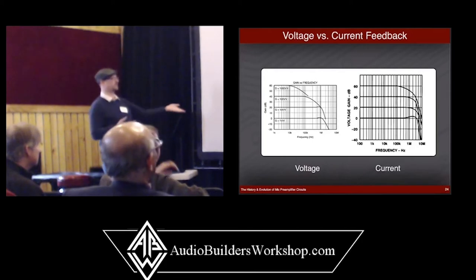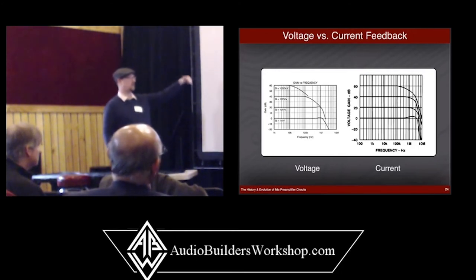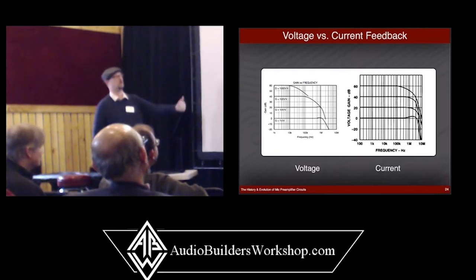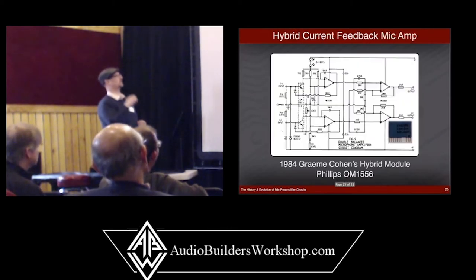Let's look at the next slide. You can see this is what happens. With voltage feedback, you have the same thing we saw with a single op amp. As you increase the gain, the bandwidth narrows, right? You have a gain bandwidth product. With the current feedback amplifier, that's not true. If you increase the gain, the bandwidth stays the same. And that's very advantageous for a mic amp, where you don't want to change the sound when you're adding gain. So let's look at the next slide.